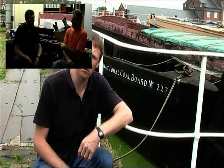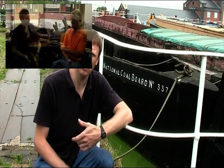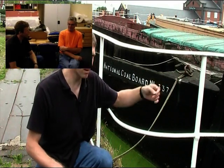If you don't mind me asking, where does the box boat fall into that? Is it more up the list? The box boat is on the list of middle vessels, right.